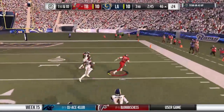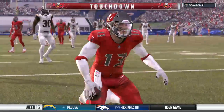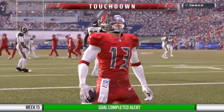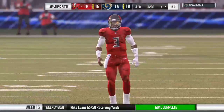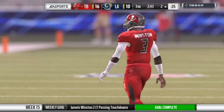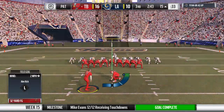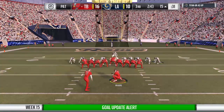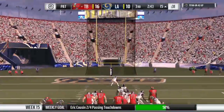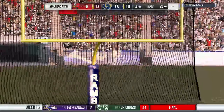And a catch right side by Evans. And he's into the end zone. Touchdown, Buccaneers. Mike Evans with touchdown number 12 on the year. And the Bucs are going to take the lead. The catch and the touchdown were the end result of a terrific route run by the receiver. He's got it as they go up by a total of 17-10.